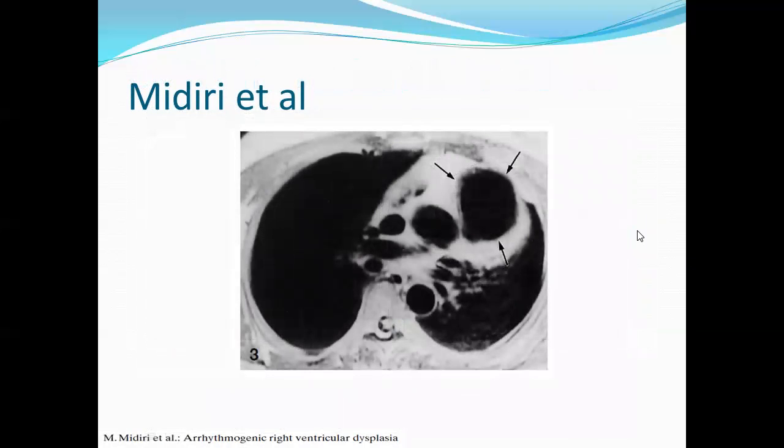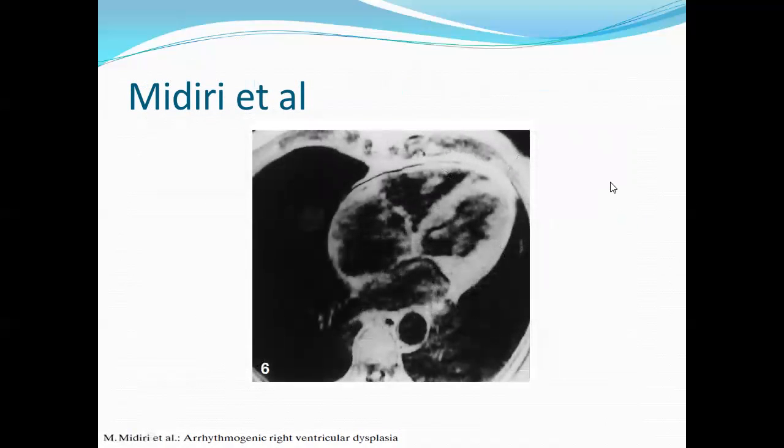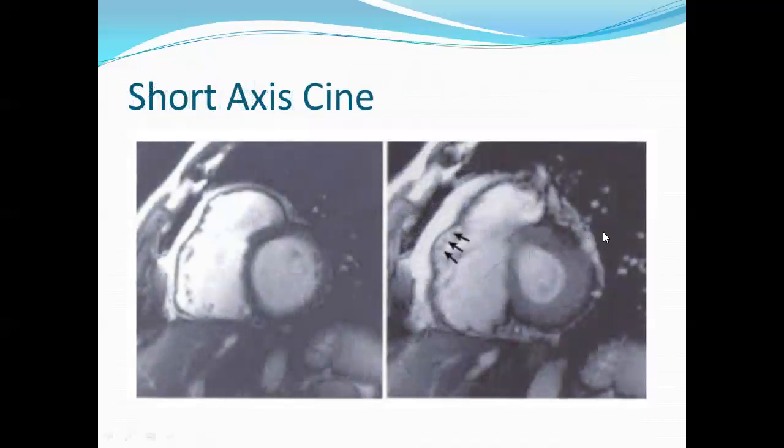This is an image of your RVOT, so you can see how dilated your outflow tract is. That would be one of the criteria they looked at. This one is looking at the right atrium, and there's that fat substitution of the right ventricular free wall again, but it's saying that the right atrium needed to be enlarged. Then this is your short axis, and you can see these areas of bulging or dyskinesia and ventricular aneurysm.